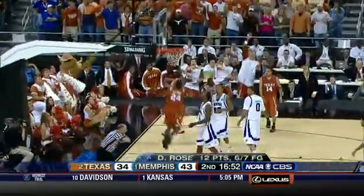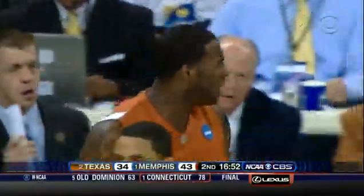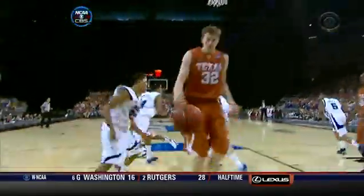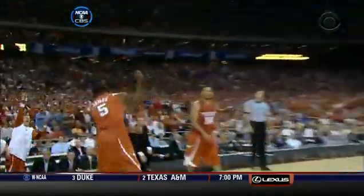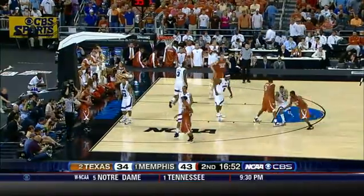James driving, fouled, yes, and the basket does not count. They say the foul was outside. John Calipari has a problem here. Taggart can't handle James. Watch this finish. Do you think the basket should have counted? Yes, I do. So now they just inbound instead. That's the first on Taggart.